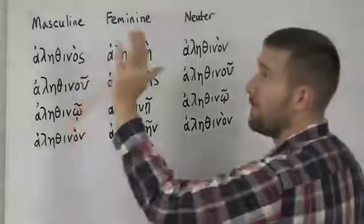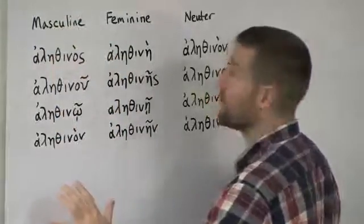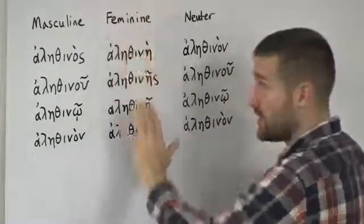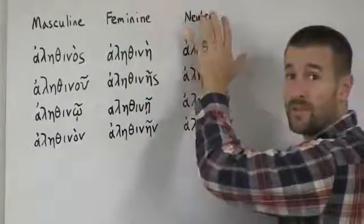Because when it modifies a masculine noun, we're going to be using this column of alithinos. When it modifies a feminine noun, we're going to need to use this column. And when it modifies a neuter noun, we're going to be using these forms.